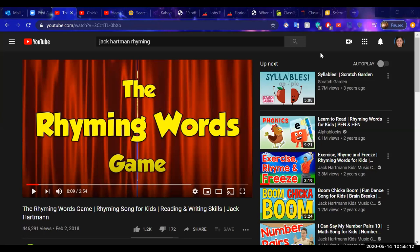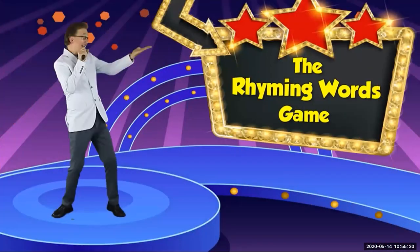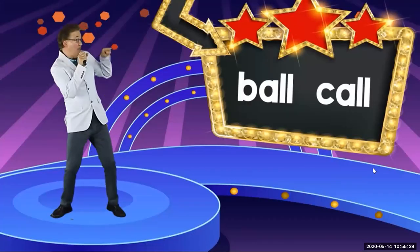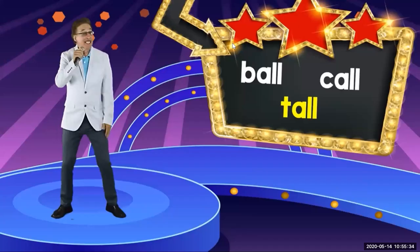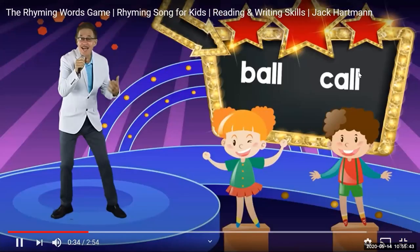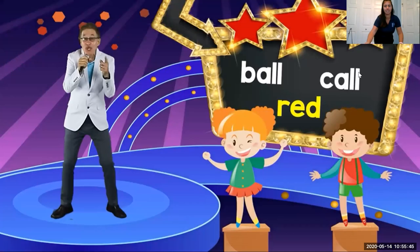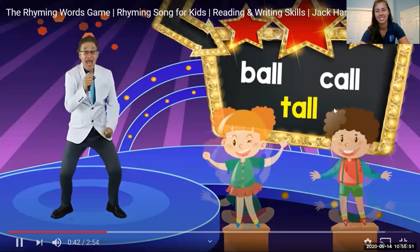So stand up, stand all the way up. Let's play the rhyming words game. Play with me, my friends. Words that rhyme begin with different sounds, but have the same sound at the end. I need three words that rhyme. I have two already on my mind. When I say a third word that doesn't rhyme, you sit down. When I say a third word that does rhyme, stand up.